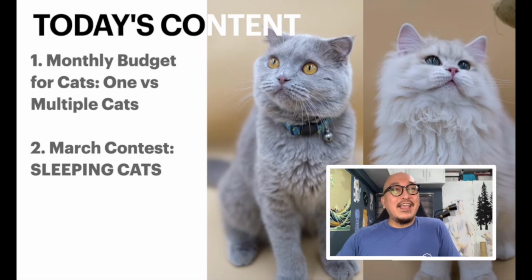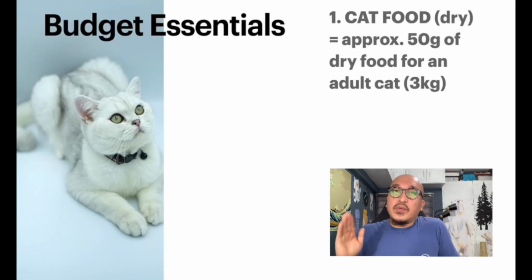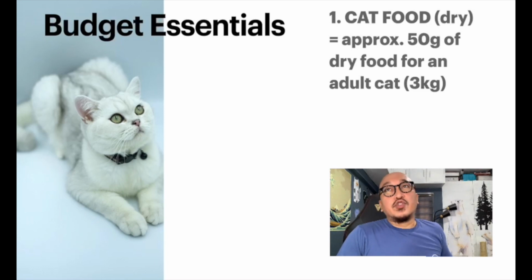All right. Okay, so when it comes to budgeting for our cats, we have to remember that there are essentials that we have to prepare whenever we raise a cat. There are things that you always have to consider, that these are the things that you have to have. Okay? So for the budget essentials, number one, you can allot some of your budget to dry food.